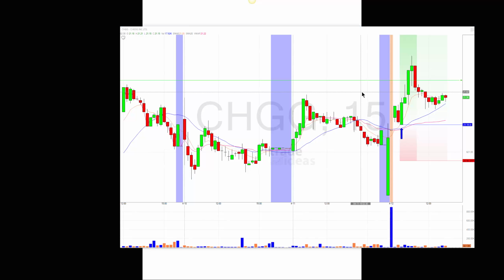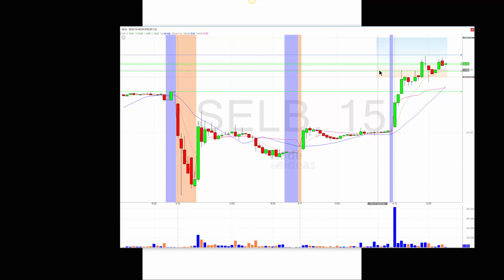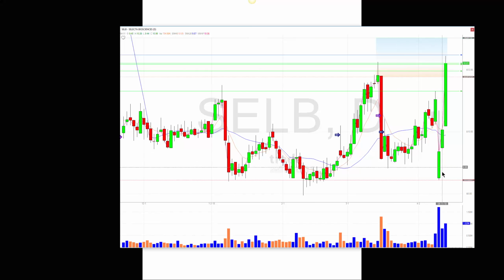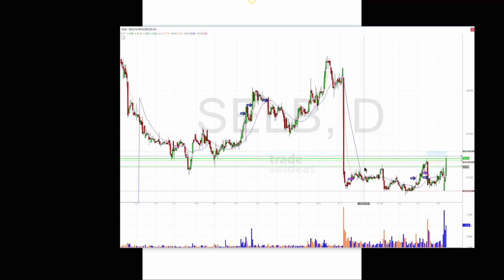And I'm still in this one. I just took this just a little bit before. And I don't exactly know what I'm going to do with this one. I'm in at 12.22. We were discussing swing trading, and again, if you back this out, you're going to see exactly.